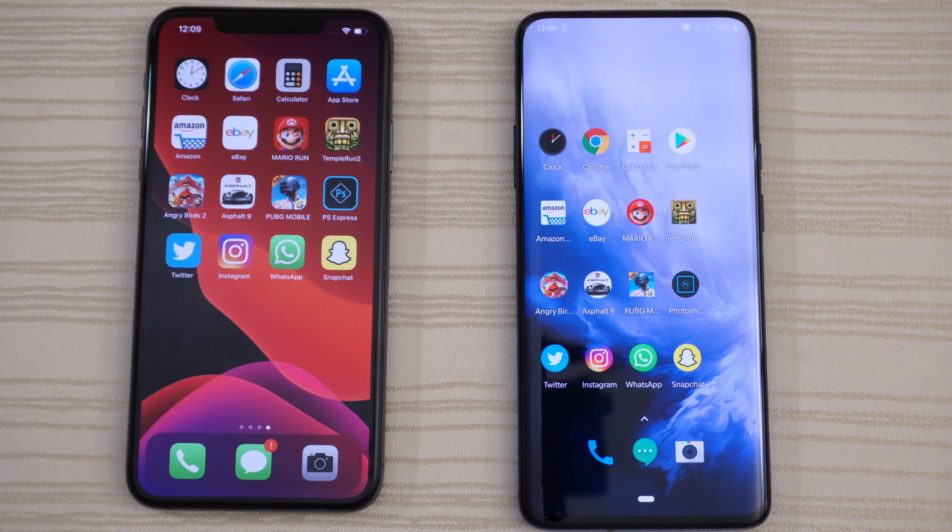And then the camera. Okay, I'm gonna do it like this again. See which one does it faster. Go. Ooh, a little bit faster on the 7 Pro. Messages. And the phone app. Boom.